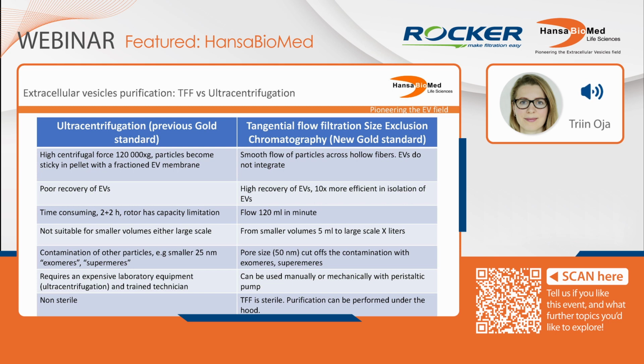Ultracentrifugation is also rather expensive equipment and requires a specially trained technician. While with TFF from HansaBioMed, it can be used manually. It can be connected with syringes, or for large-scale production, you can connect it easily with a peristaltic pump, which is really not as expensive as the ultracentrifuge. And another aspect: in future, when we want to approach diagnostics from humans, we need to purify clinical-grade vesicles, and tangential flow filters are sterile equipment. So the purification can be performed under the hood to obtain those sterile vesicles that can be used in cell culture studies as well.